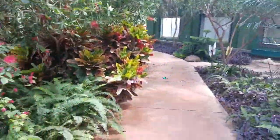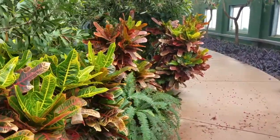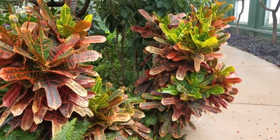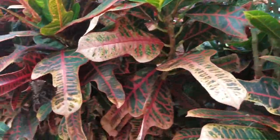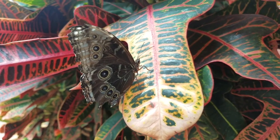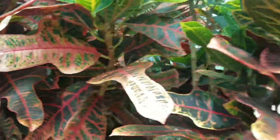We have two of our blue morphos that are chasing each other like kids on a playground. This is our signature butterfly. It's the blue morpho. It was our first born species when we opened in May of 2013. It has these eye spots on the outside that trick predators, but it is that iridescent blue on the inside.